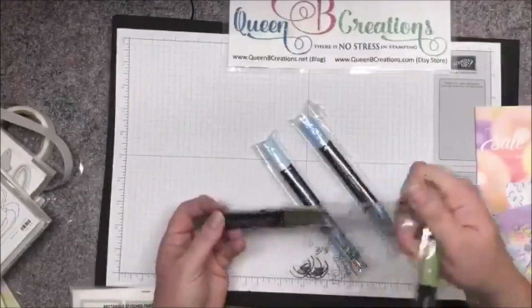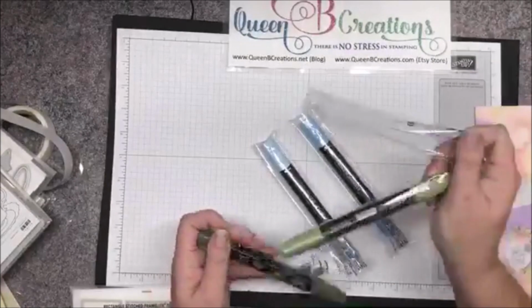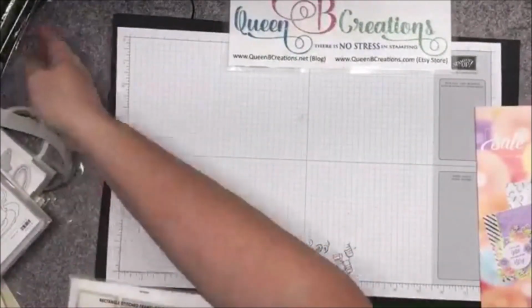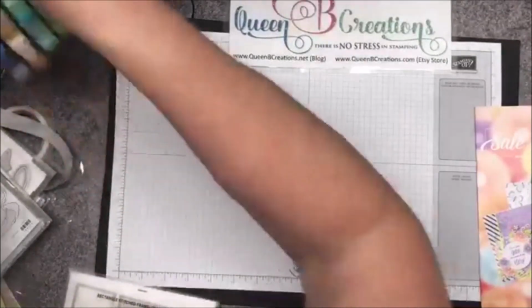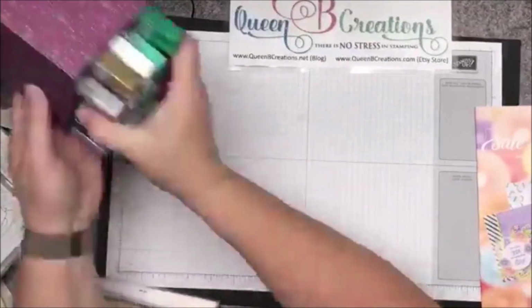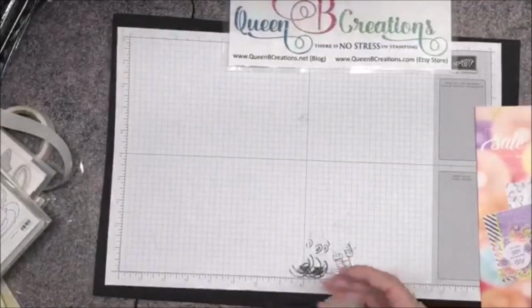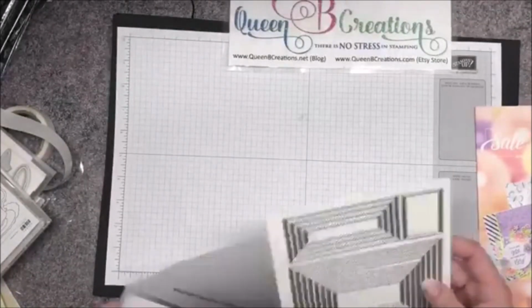So now I have some additional colors. This is Mossy Meadow and this is Balmy Blue. So I will add that to my already growing collections. Yeah, I already have a second box here. I might have to make a third. I'm so excited. We're coming out with more and more colors each time I open a new catalog.